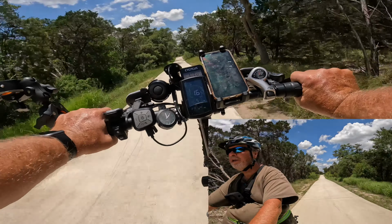Oh, look at those cliffs. Boy, I've never seen this area. This is cool. Trying to imagine where I am.